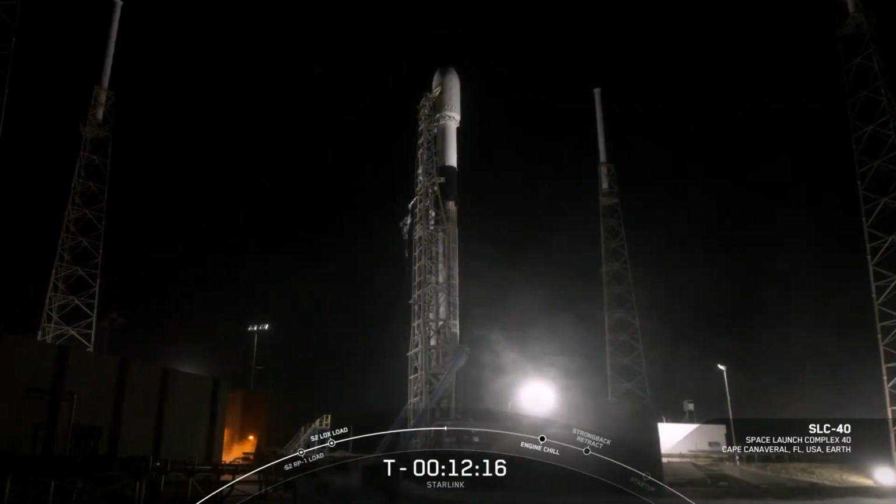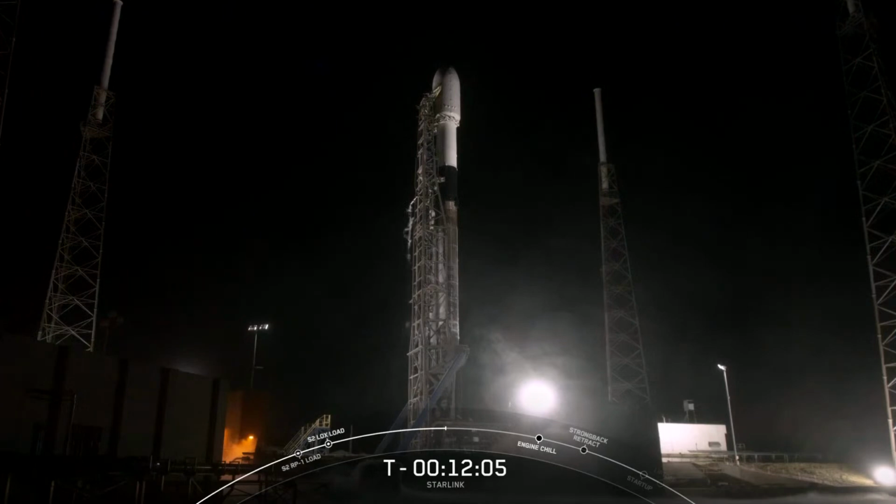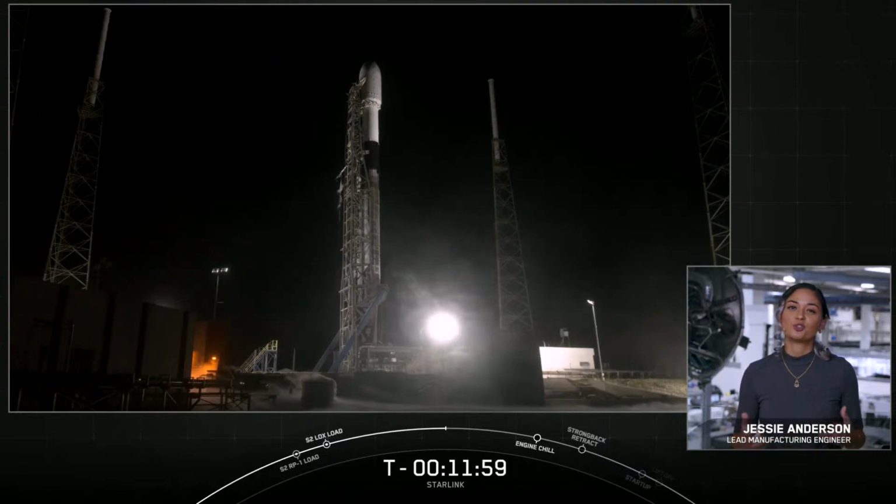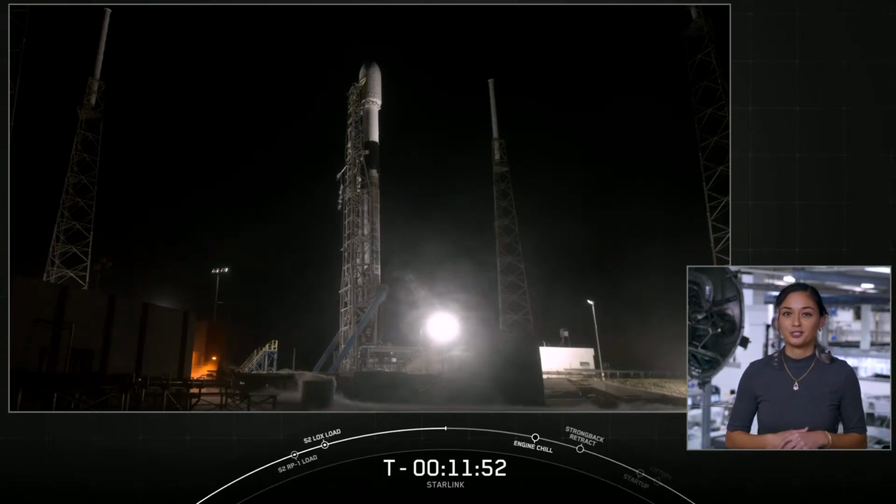Good morning. It's Thursday, March 11th, and you are looking at a live view of Falcon 9 as it awaits its 3:13 a.m. Eastern Time launch from Space Launch Complex 40 at Cape Canaveral Space Force Station. My name is Jesse Anderson, a lead manufacturing engineer here at SpaceX, joining you from our headquarters in Hawthorne, California. You're watching a live webcast for our 21st Starlink mission and our 7th launch of 2021.